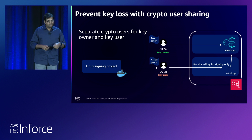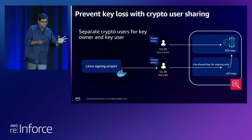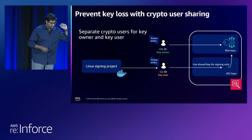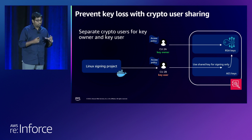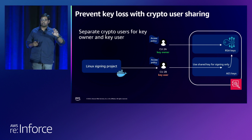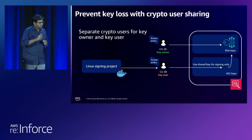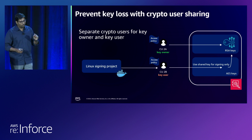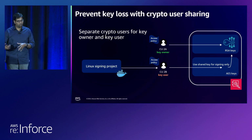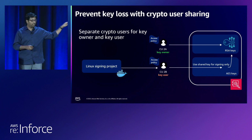So instead, what we did is we leveraged a feature called share key in CloudHSM to resolve the scenario. What we essentially do is, let's go back to the same example, Linux signing project. So we first create a crypto user, let's say crypto user 2A in this case, who's the key owner. And the key owner's responsibility is to create the keys. So we get into the system, create the 2A crypto user, and create the keys that are required for Linux signing. And then we create an additional crypto user, 2B, who's the key user. And that is the distinction between this and the previous approach, where we have isolated the key owner from the key user.